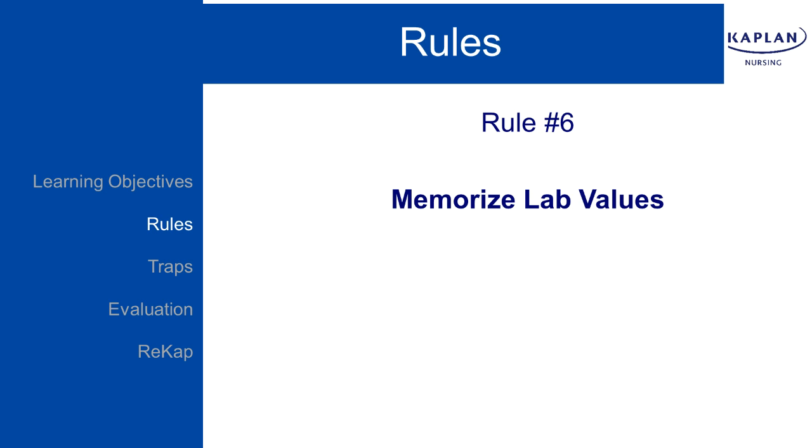So when they write a test question and use lab values, the lab values are going to be well within or well outside what are all of the published ranges. So don't get crazy about memorizing a specific range. Do you need to memorize a range? Yes, you do. Will they ask you a question, what is a normal potassium? 3.5 to 5? They won't ask that kind of question.